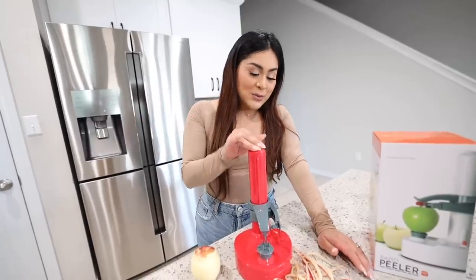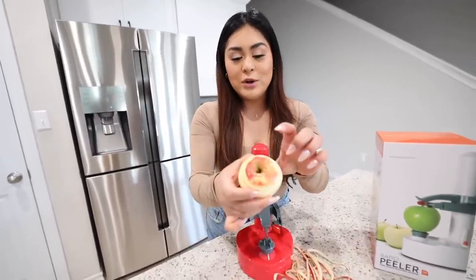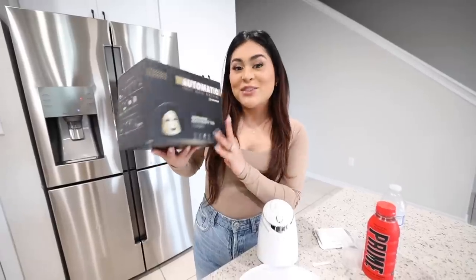So I'm going to rate the product 9 out of 10. I would have given it a 10 out of 10 if it would have peeled the top and the bottom, but again, not bad. So I saved the best for last.